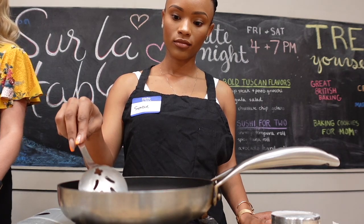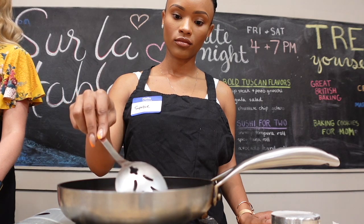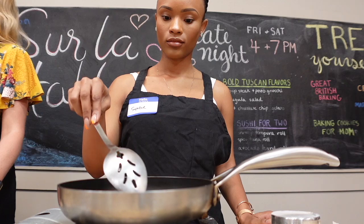If you need to heat that oil up in any way, do not use extra virgin olive oil. Olive oil is good. Save yourself money, save yourself time. You do not need extra virgin olive oil for that. It's not made for that.